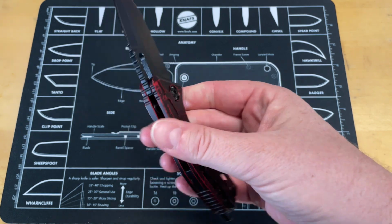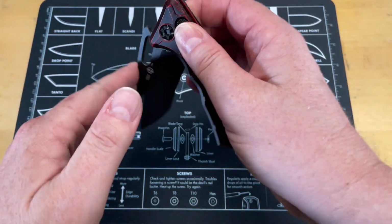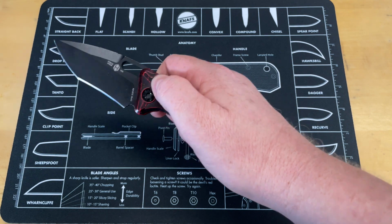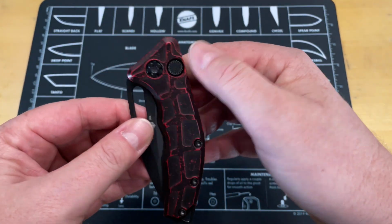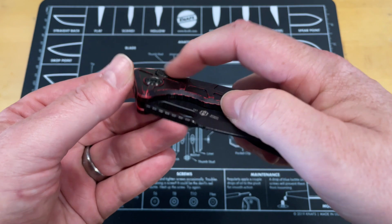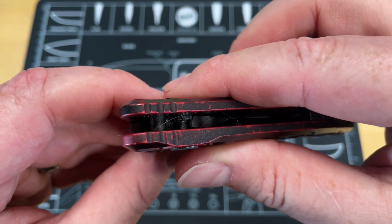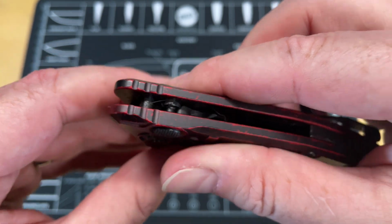This thing is amazing. Action on it is great. The button lock auto is, look, watch how strong it is. Snaps open with authority, and it's a button lock, so you know it's nice and sequestered underneath there. You're not going to accidentally deploy this. You can actually see how much carry this gets. It's filthy in there.